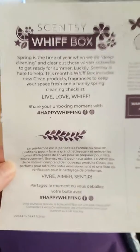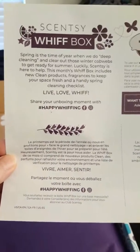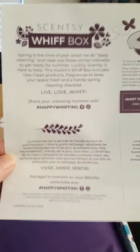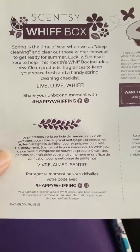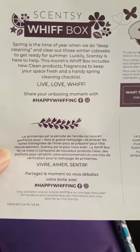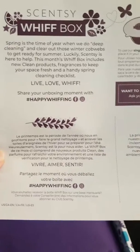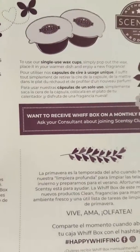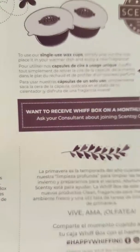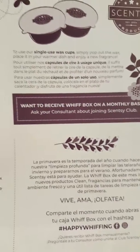So this month it says, spring is the time of year when we do deep cleaning and clear out those winter cobwebs and get ready for summer. Luckily, Scentsy is here to help. This month's Whiff Box includes new clean products, fragrances to keep your space fresh, and a handy spring cleaning checklist. Live, love, whiff. And then over here, we get these single-use wax cups in the Whiff Boxes, and you just simply pop the wax out and put it in your warmer dish to enjoy a new fragrance.